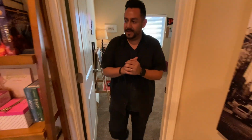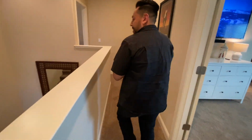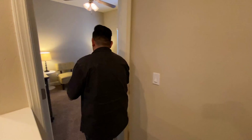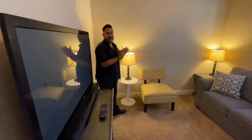And then let's head all the way over to the back of the hallway over here. And you notice you can look down over the railing here. Hello. And then you come back to our back room. And this is kind of our extra room for us, but it could be another bedroom for another kid.